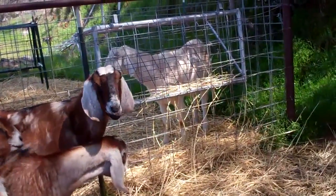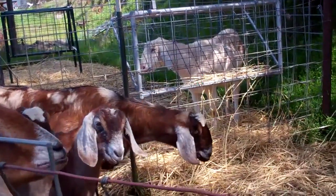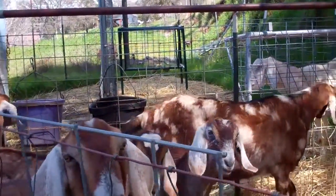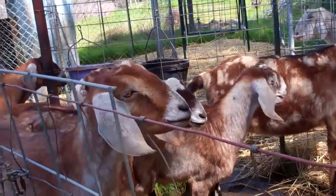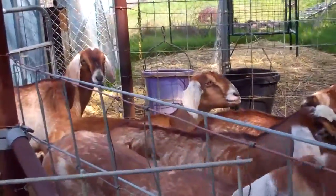Puck's going to go over in the meantime and see if there's any hay that might be left over from last evening in the feeder. So, yeah, Sparky's taking a little nibble. And you can see there's May, who's looking at me, Autumn, and there's Stormy right up front. And there's the little goat that's in the back.